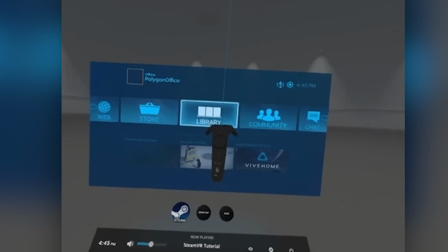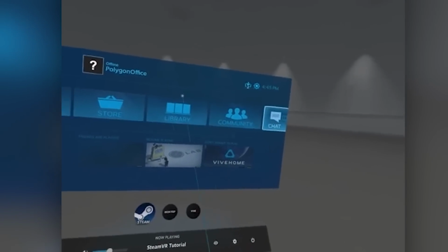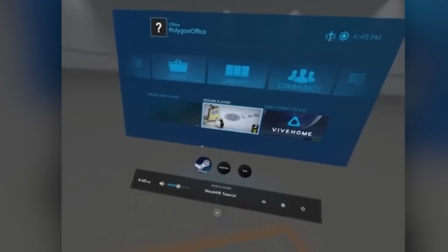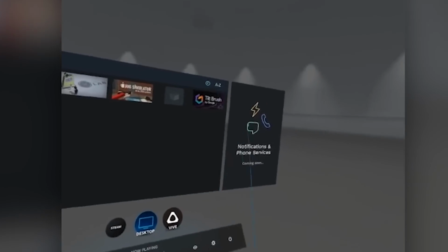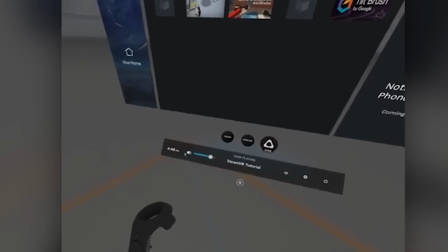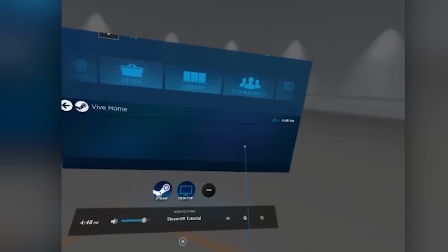While other VR platforms have had to create virtual menus and environments from scratch, Steam VR came up with a novel solution. It just shows you Steam Big Picture mode and puts a laser pointer on one of your controllers. So anything you can do on Steam, from buying a game to messaging a friend, you can do in virtual reality, and you already know how it all works in the menus.